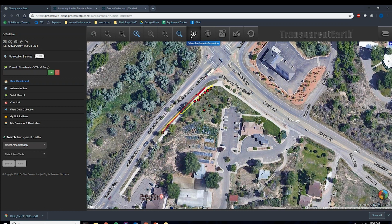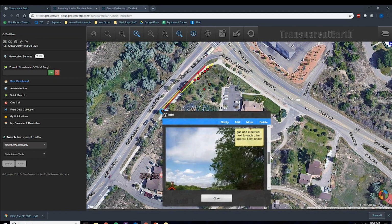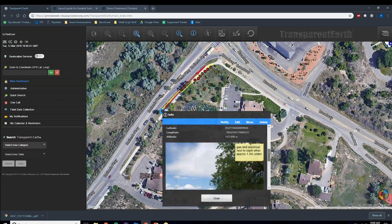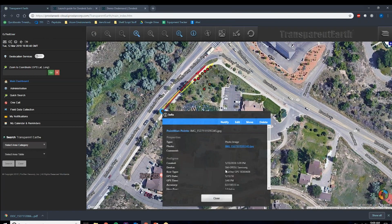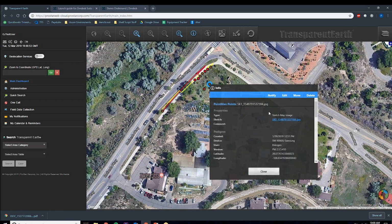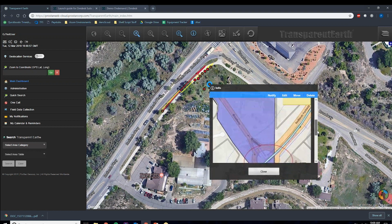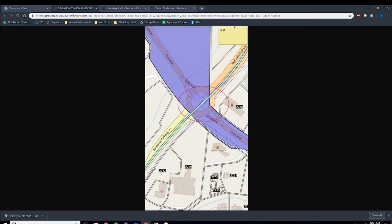Reactivating the Attribute Information button, the user can click on a photo. Notice the link, as well as the attributes, and an image preview. The image opens in a new tab. The same goes for sketches. By clicking it on, you'll notice you have a link, attributes, and a screen preview. The sketch opens in a new tab.